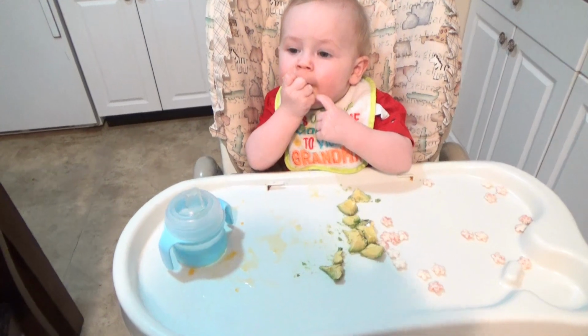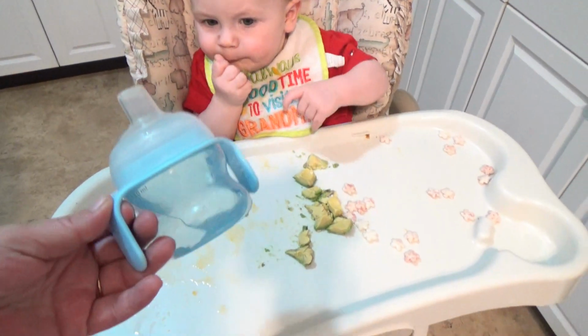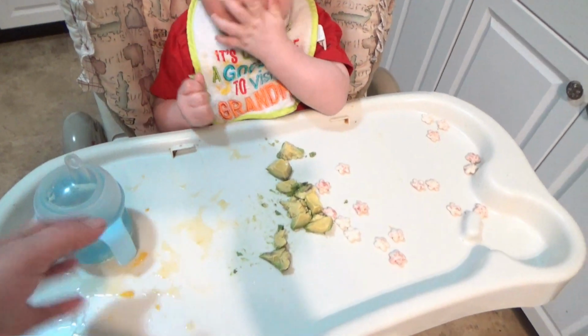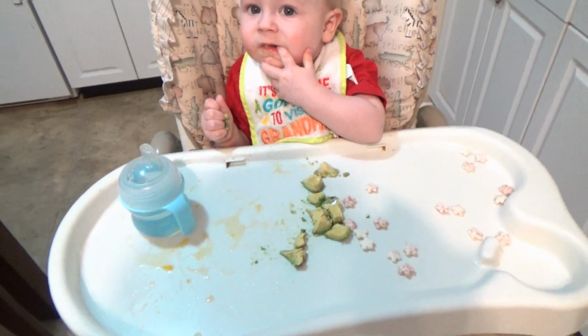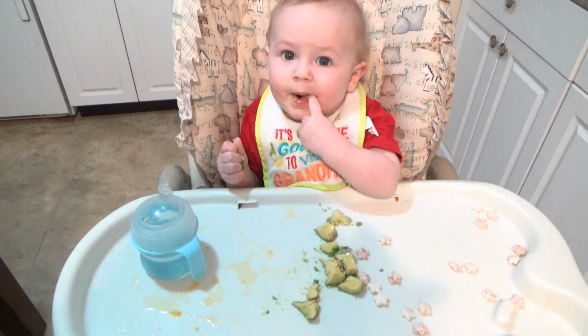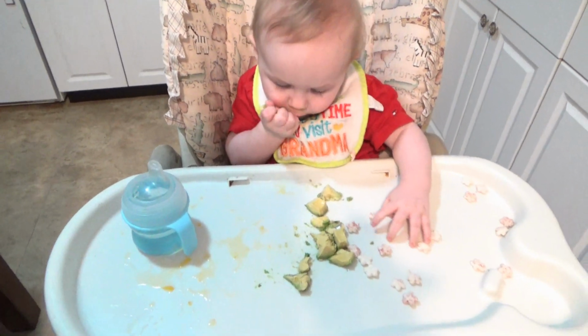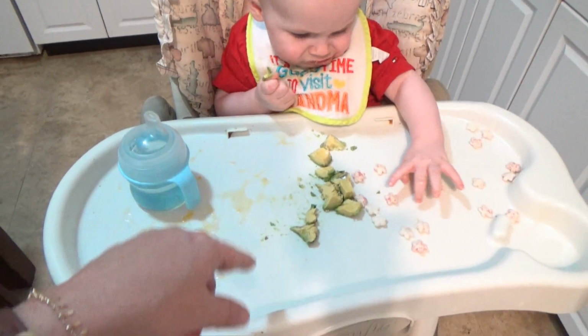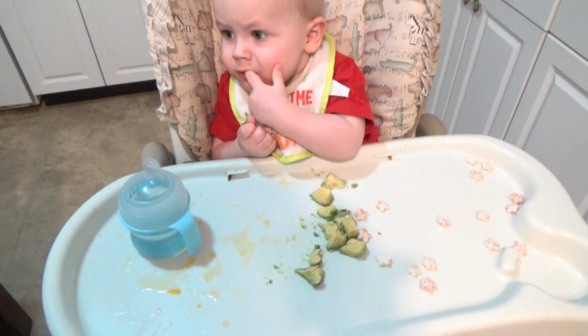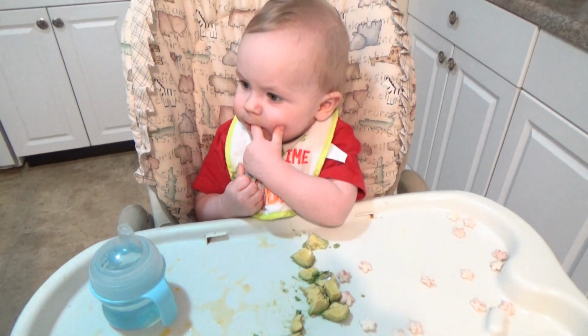One thing I did forget to mention is that with every meal, AJ has water, and he has it in a sippy cup. He's doing good with sippy cups. He's not 100% just on sippy cups, and he always has a bottle before bed as well. So he is doing really good. He tore up the oranges first, and he'll eat the avocado usually last, but he does eat it and seems to enjoy it.